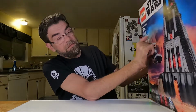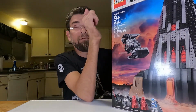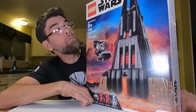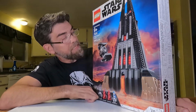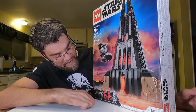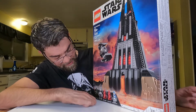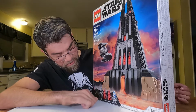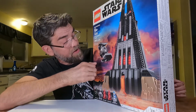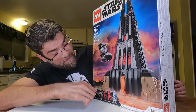I've had this set right here. Vader's castle. I've had this for over a year now, and this is a really cool set. It's huge, it's massive. It's over 1,000 pieces, 1,060 to be exact. Comes with Vader, the Bacta tank, two guards and an Imperial transport pilot. Has Vader's TIE fighter and the castle.